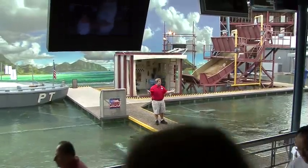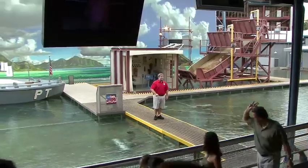Studio Backlot Tour. Thank you all for being a part of Harbor Attack and have a wonderful day here at Disney's Hollywood.